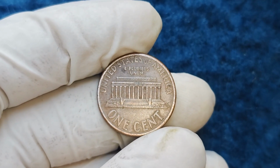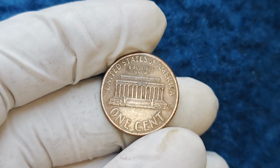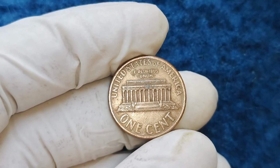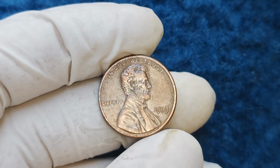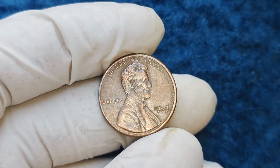So, what's the takeaway here? Check your change. That little jar of pennies you've been ignoring? It could be holding a hidden fortune, and if you do find something interesting, take your time. Research it. Get it appraised. Because you never know when you might be holding a coin that could change your life.